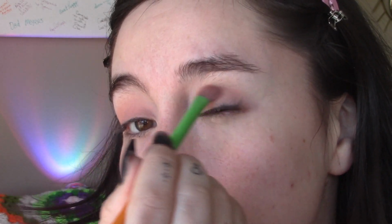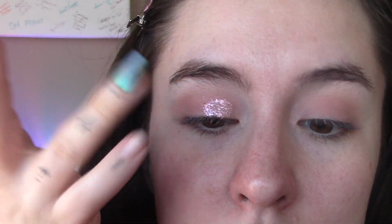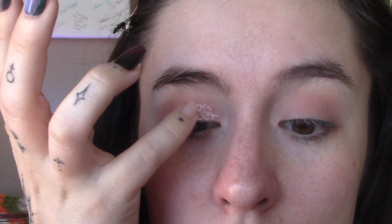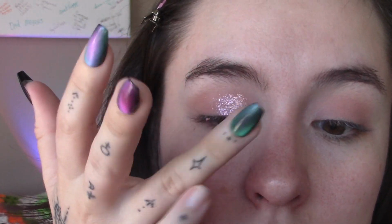It also reminds me of a sunset, one of those tones in the pink ombre-ness. Very cute. After that I took Perfectly Pink, and it said to tap it on the eyelid. It's like a very icy pink shimmery color, super beautiful. I actually had to take off one of my nails because I was trying to place it on my eye, and my nails were too long.